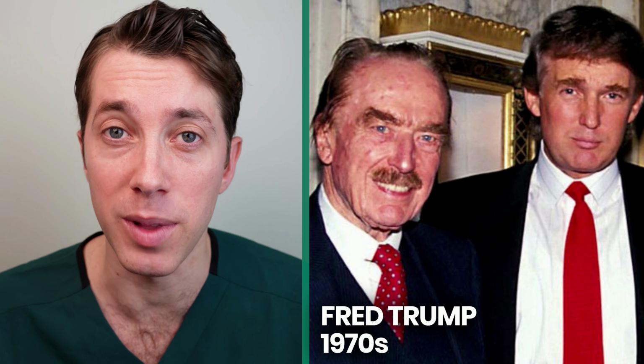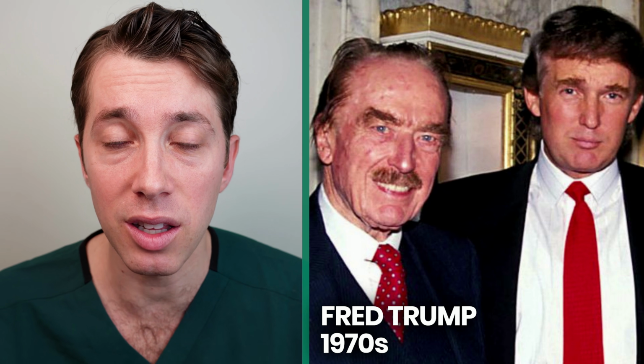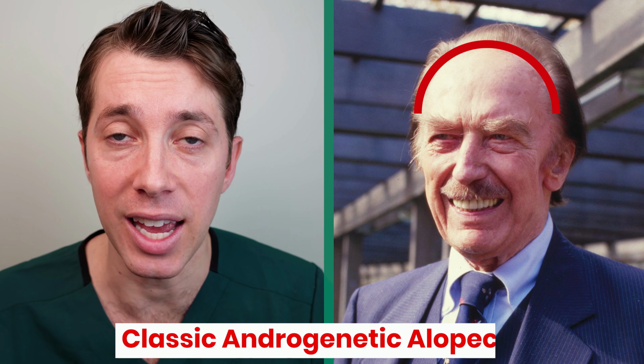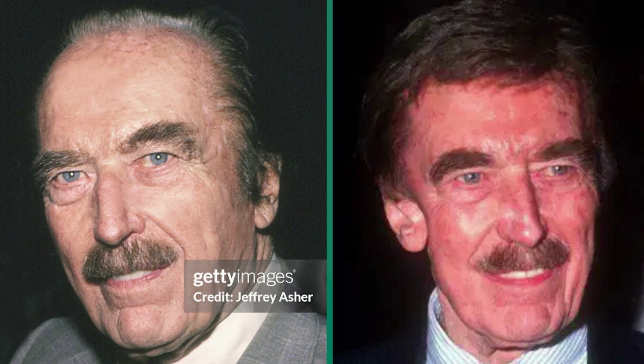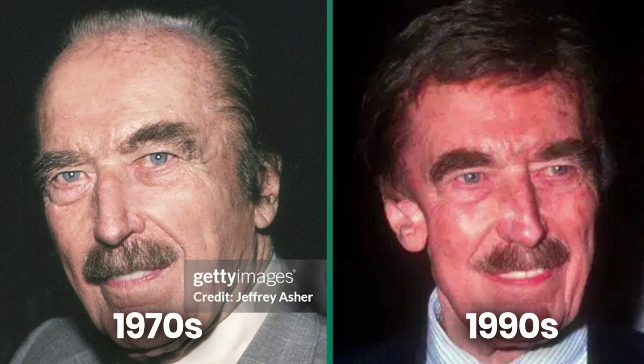Now, if we look at a photo of Trump's father, Fred Trump, from the 1970s, you can clearly see he has a regressed hairline. This is classic androgenetic alopecia, male pattern baldness. But then, fast forward to the 90s, somehow his hairline has lowered. The question is what's going on, and we're going to discuss this further in the video.